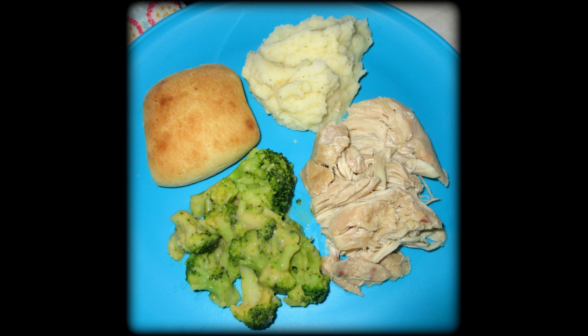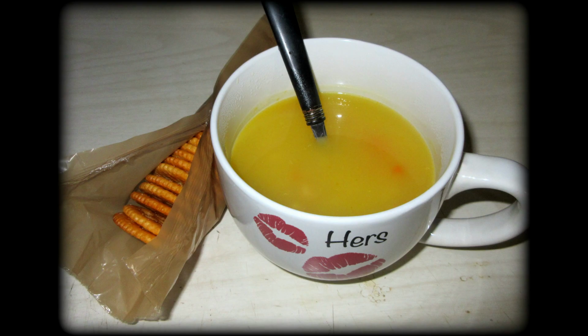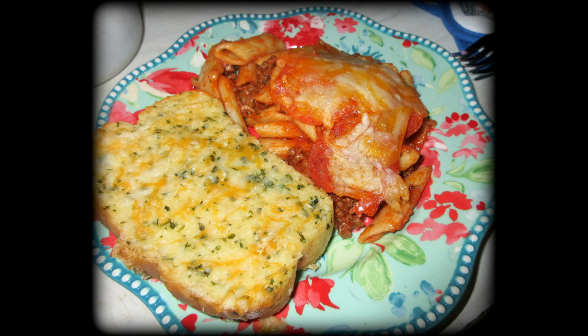So the first one is chicken from the crock pot, broccoli and cheese, a roll, and mashed potatoes. Next up we have a turkey banquet, which every now and then I do fix the banquet dinners, with some green beans, roll, mashed potatoes, and gravy off of the turkey on the potatoes. This was an easy night. This was chicken noodle soup and crackers, mainly because that's what I really wanted to eat.